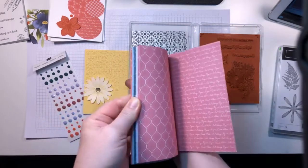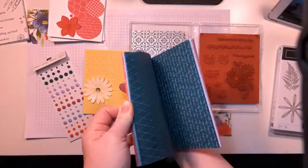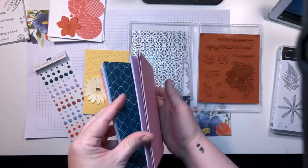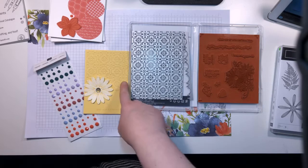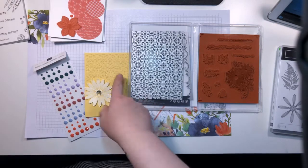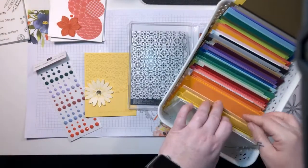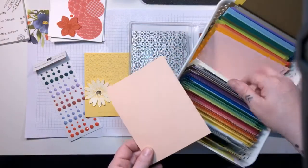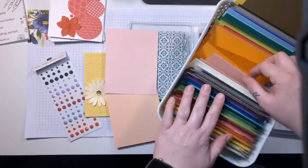I'm kind of thinking one of these might be nice. What do we think? I don't want to use it on that because you'll be able to see the color but not the design. So let's grab another thing of cardstock, and how about Petal Pink or Powder Pink, since I have card bases already prepared.